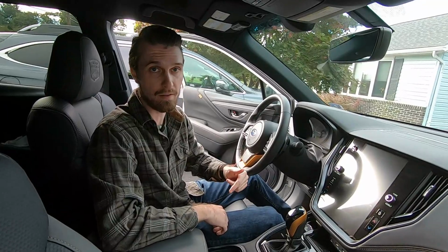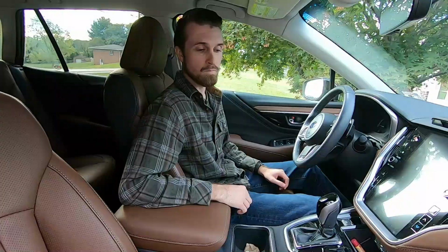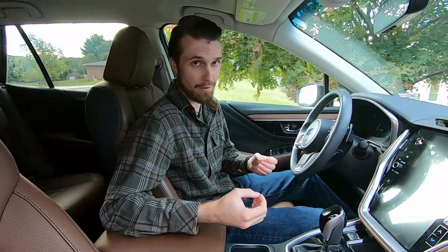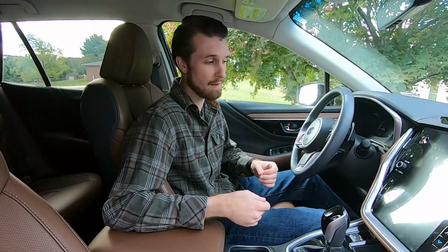The second you sit down in the car, it's going to recognize you and say, hello, Chad, welcome. So you do have those differences there. Now we're inside of the Touring Outback, and you're going to immediately see that it's overall a little bit brighter in here. The Wilderness is more of a darker blackout package with surrounds that are a little more of a matte theme, obviously much darker.